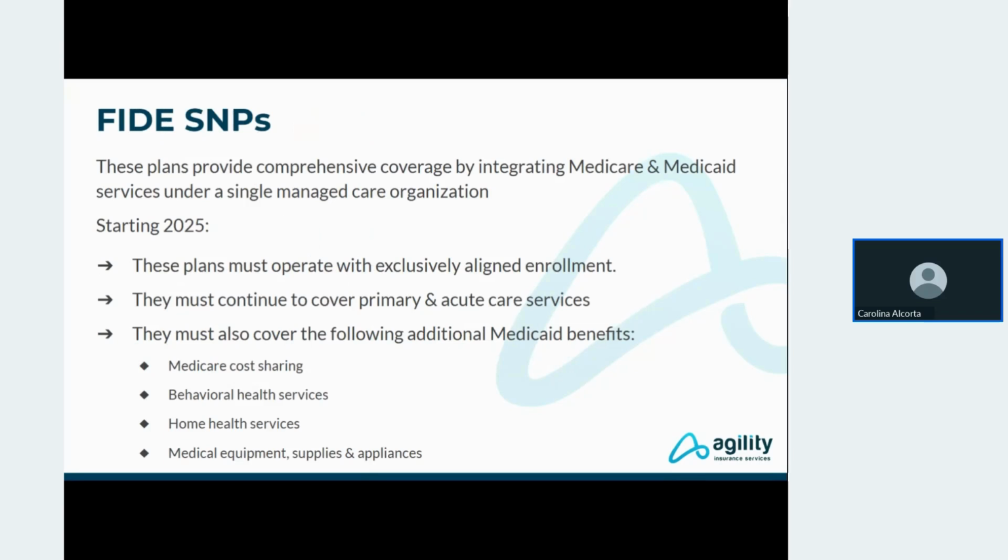So, different types of DSNP plans, right? And these are, I think, relatively new. They haven't always been around, but there are different types of DSNP plans. The first one is the FIDE DSNP, the FIDE Special Needs Plan. One of the things that FIDE SNPs aim to do is combine services, okay? It's making it easier for the members to receive the necessary services without having to deal with multiple systems.